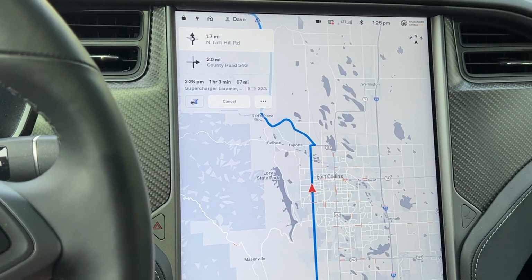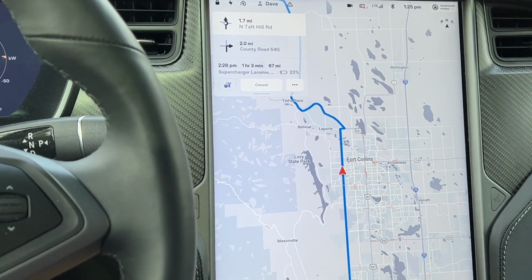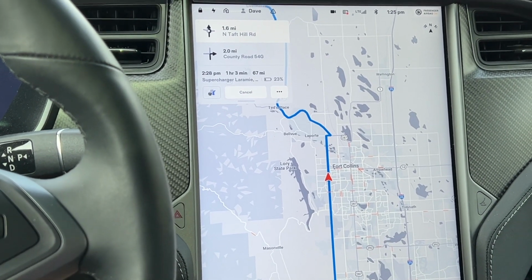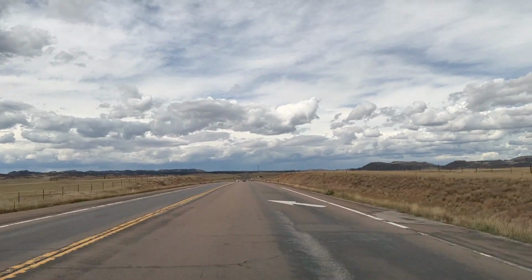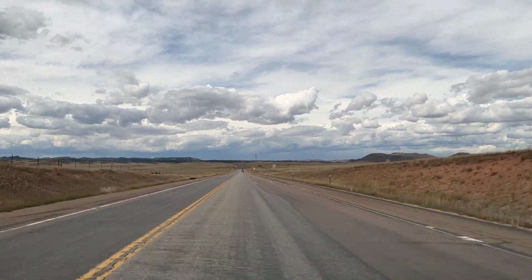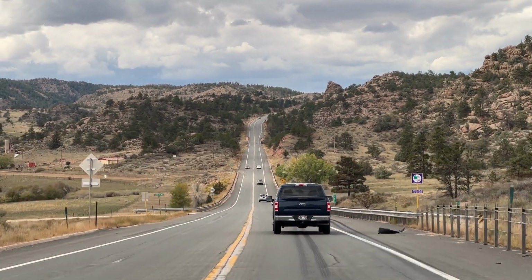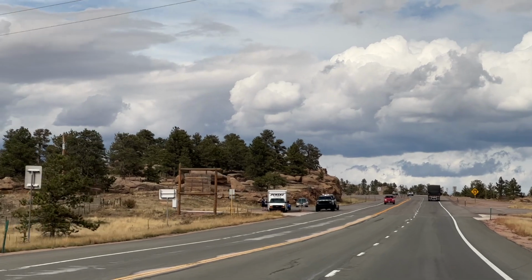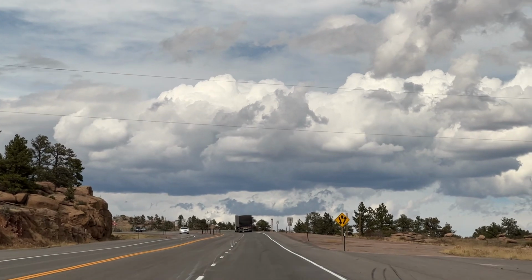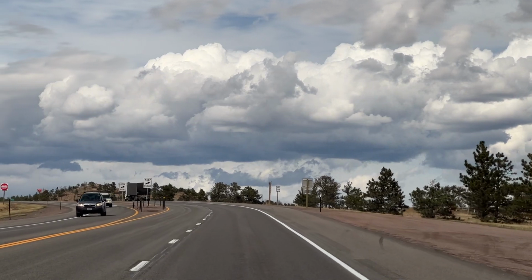We're just working our way through the outskirts of Fort Collins. We drove north from Longmont, and we're getting on Highway 287 here. We're leaving Colorado, there in the back of the sign, and I don't have a Wyoming sign because somebody ran it over or something. Don't know.